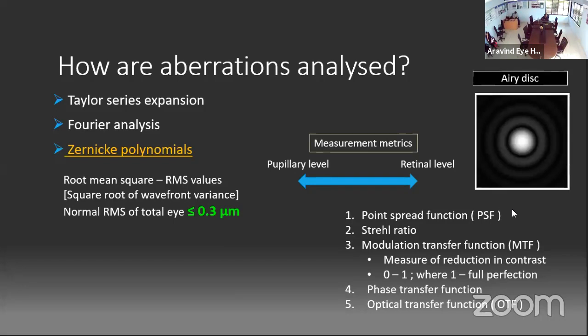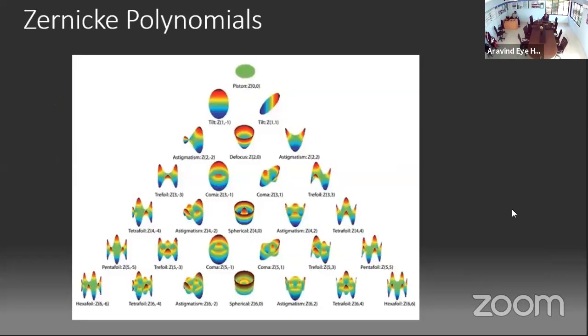Next is the Strehl ratio, which is a measure of optical excellence. And the third one is the modulation transfer function, which is nothing but a measure of reduction in contrast from the object to the image. It is graded from 0 to 1, where 1 is full perfection. And the other metrics are phase transfer function and optical transfer function. For more practical reasons, we'll be talking about Zernike polynomials here in this class.